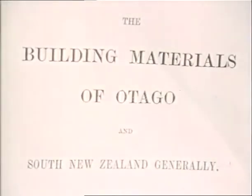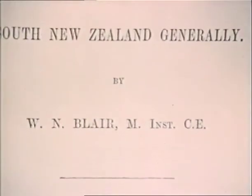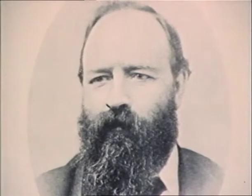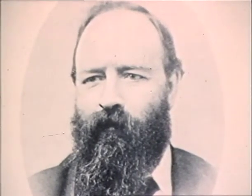The stone has a remarkable uniformity of colour and texture. Not only can large blocks be got of the same tint and consistency, but whole cities might be built in which one stone could not be distinguished from another. That was written in 1879 by distinguished pioneer engineer William Blair. He was talking about Oamaru stone.